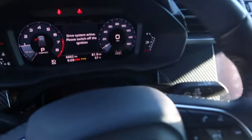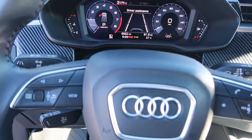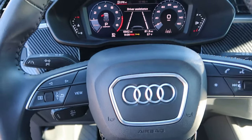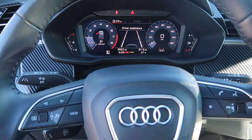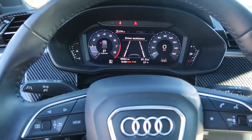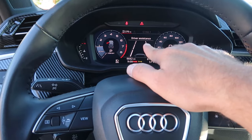Just decked out with carbon fiber. So, getting into the cockpit here and looking at Audi's user interface, their digital display. It's a Q3, so it's very entry level, but in comparison to other cars in the competing range, this size, mid-range SUV, this is top-notch, top-level, right?